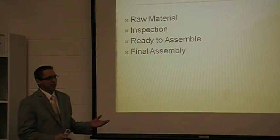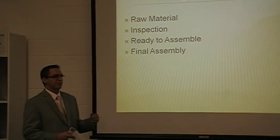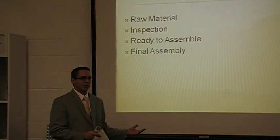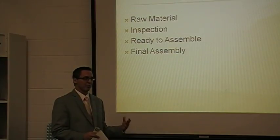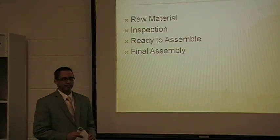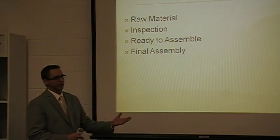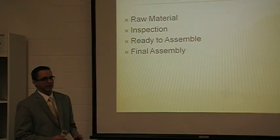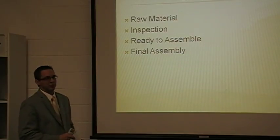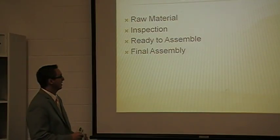And then once the part is machined and completed, it goes to a center table, which is the inspection table. All parts go there to be inspected by Tristan and Michelle. And then once the inspection is complete and the part passes, it goes to a third area where it's ready to be assembled. And from that table it gets assembled into our final project.